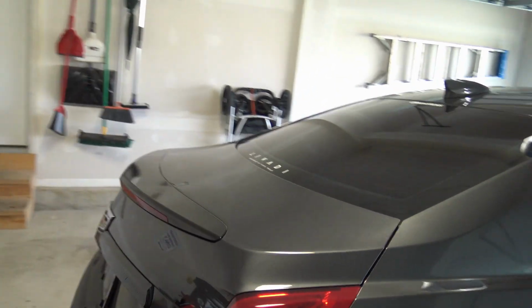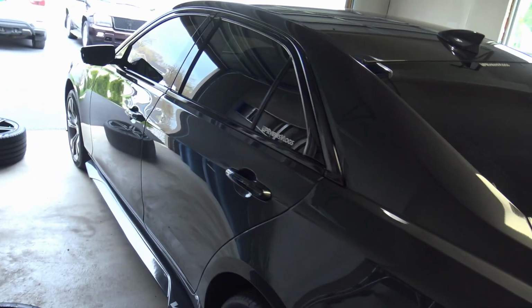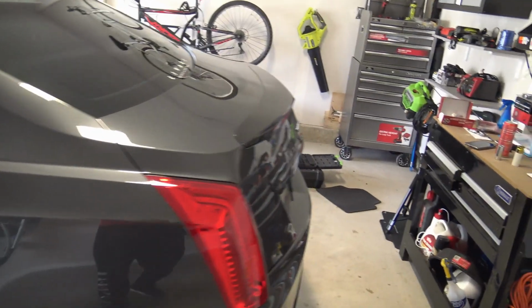Now remember, on the car, after I ceramic coated it, I had them take everything that was carbon fiber out and go with gloss black. So the concept of the car is silver or gray with black. But I don't know if I want to throw a little accent of carbon fiber on the wheels.